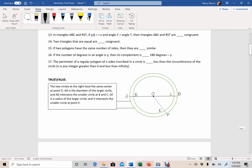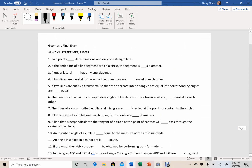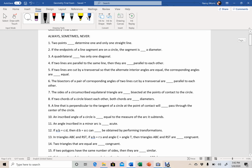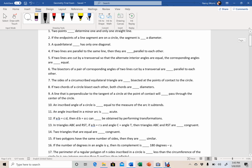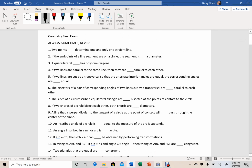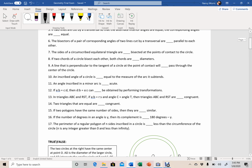But that is that. All right, guys. That is your final exam. Again, here's page 1. Take some time, and all I need is the number of the question and then the letter for your answer. On your sometimes, always, never, all I need is 1 and either A, S, or N. Okay, 2, A, S, or N, depending on what the answer is. So that's your first page there with your sometimes, always, never.